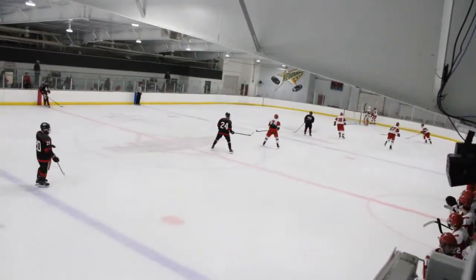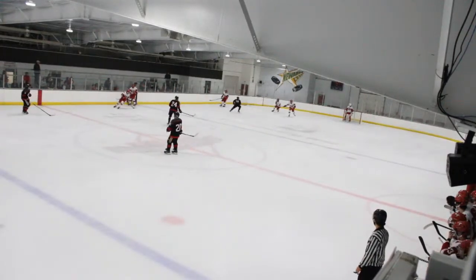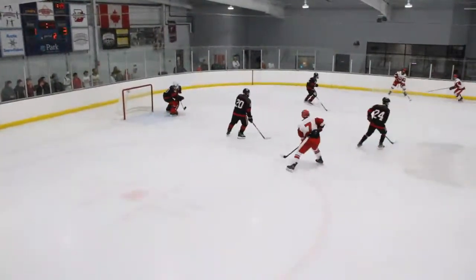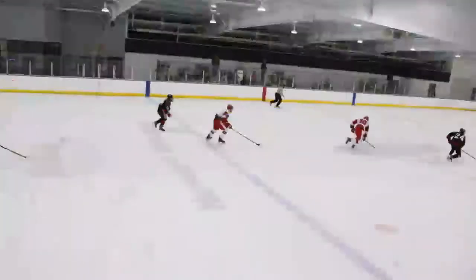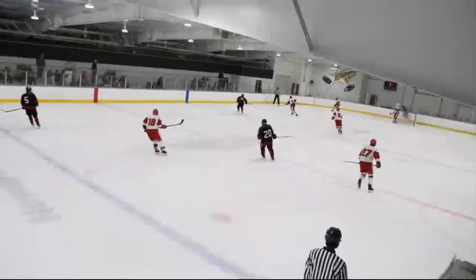So Denison's D-men will set up back in their own zone, try to get some movement on the puck here and get through the neutral zone with some speed, which is what they're doing. Gain the zone, sets things up. Got a couple guys cutting to the middle of the ice. Doesn't like it, throws it back up top. Oh, fumbles the pass. Shorthanded, 24 coming down to take the shot. Nice save by Schaefer.